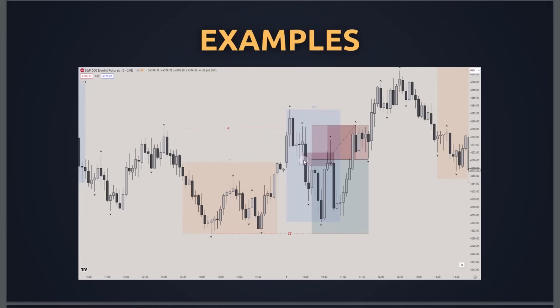So I'll be entering from the 50% of the fair value gap, stop loss above the highest candle of the fair value gap, targeting the PM session low, but this is a losing trade. Now, this is part of the game. Losing is part of the game. Usually, even if I see this, I would still enter.